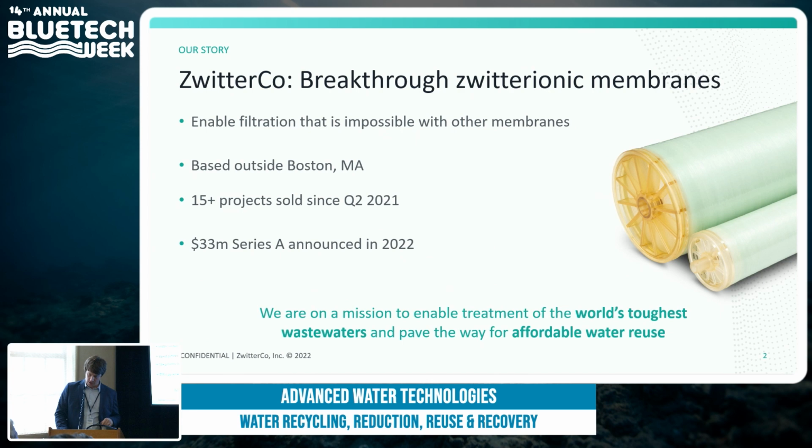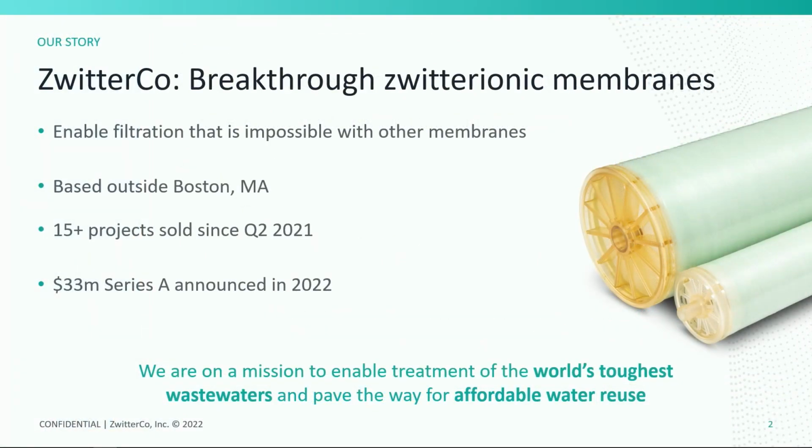This is a membrane chemistry that uses a new type of polymer to form the selective barrier. And we like to think that it enables filtration that's not possible with other membrane chemistries. And so we're really focused on expanding the market for membranes and going after applications where traditionally filtration, or membranes in particular, haven't been possible.